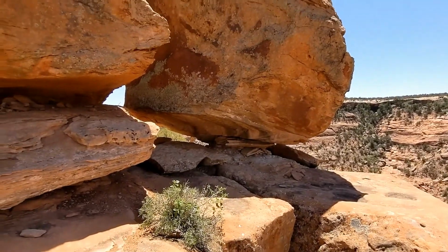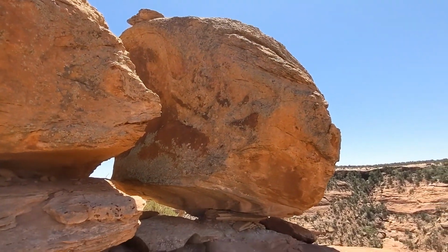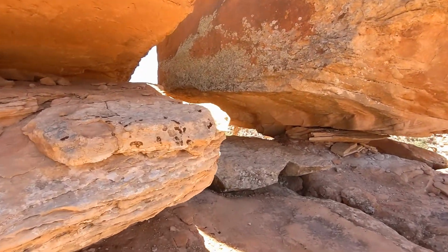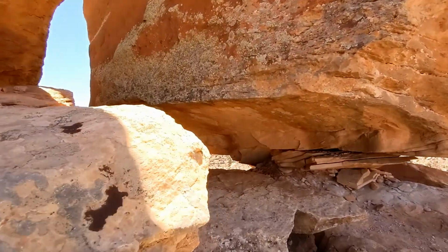I also have to mention that there are many fragile artifacts and ecosystems present in this area. Treading lightly and respecting the significance of the surroundings is critical to its preservation.